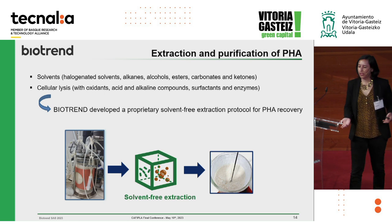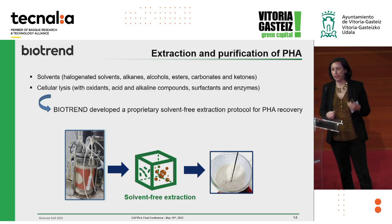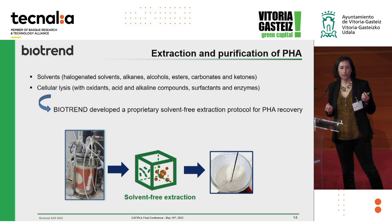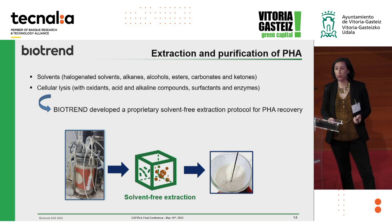After the production stage, another crucial step to obtaining a pure PHA is the extraction and purification step. As I said before, to this day, most of the processes are still using solvents, which are not environmentally friendly and sometimes not safe for the operators. So we need to find solutions for it. And throughout the years, Biotrend has been developing what is now a proprietary solvent-free protocol for PHA recovery.